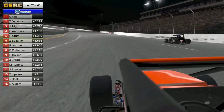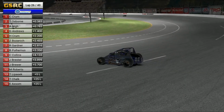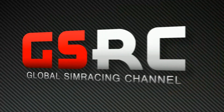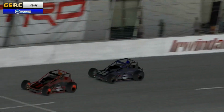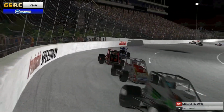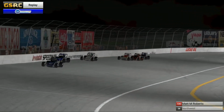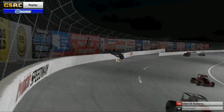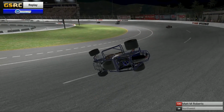Caution comes out again though. Ooh, Osborne almost lost it there. Oh, Roberts having a tumble, number 28, off in turns 3 and 4, just caught the end of that. Roberts had possibly one of the worst rides on the back straightaway. Should be off turn 2 this time. Here it is. Oh, that's pretty unlucky there. Car in front got into a bit of a concertina effect, and he was the one that got caught out.